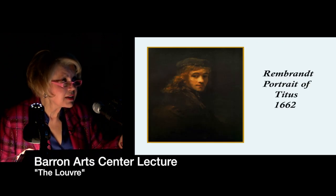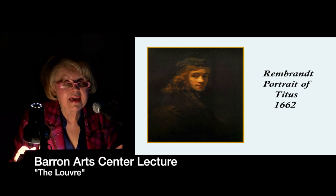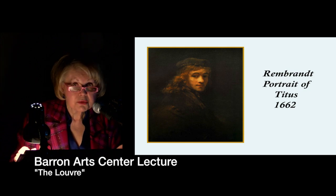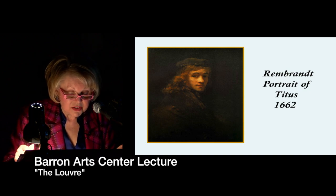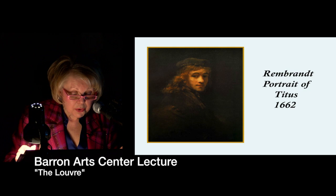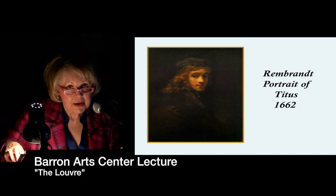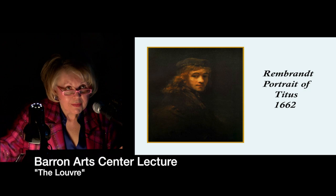Here is his painting. He did a number of paintings of Titus. Here is Titus as a young man, approximately the age of 21. As I said, he managed his father's affairs to get him out of debt. Titus would marry in 1667, and a child was born in 1668. However, Titus died shortly after the birth of the little girl. Titus's wife, on the other hand, would die less than a month later, leaving the baby a full orphan that had to be raised by her relatives.